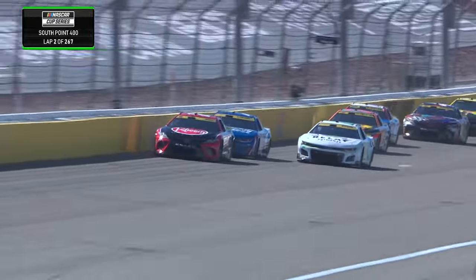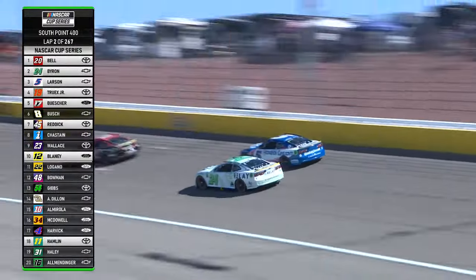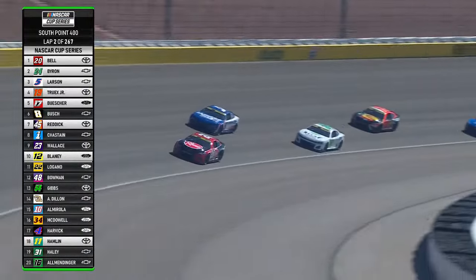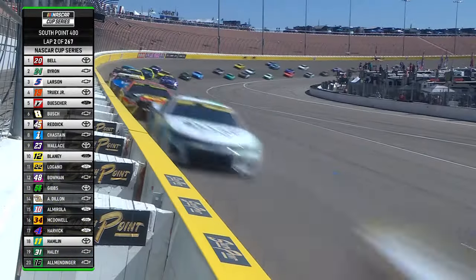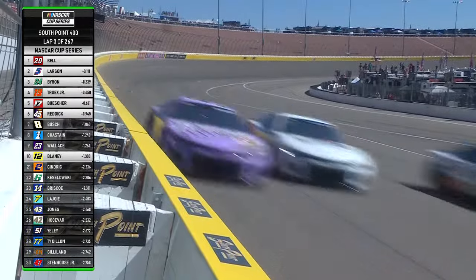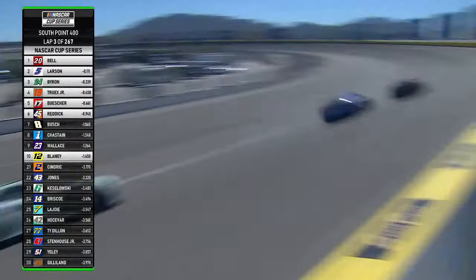See what Jeff Burton was talking about in the pre-race, the difference between the bottom, the middle, and the top in one and two. William Byron, the only one running the bottom, the other, the 20 of Christopher Bell, and that blue and white five of Kyle Larson chose the middle last time. We'll see if they stick with that strategy again this time at the rougher end of the racetrack. Larson with the momentum now as he's got to the back bumper of the 20 of Christopher Bell. We'll see if they take different lines.